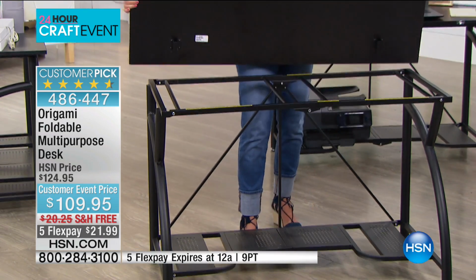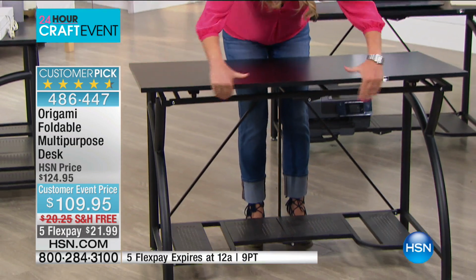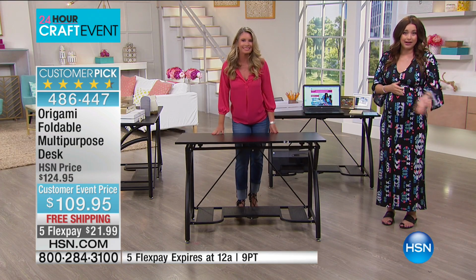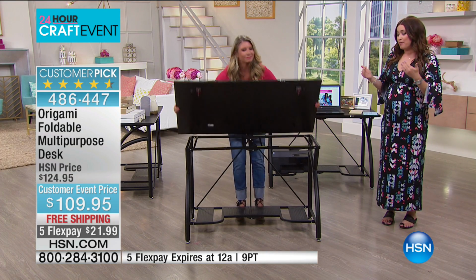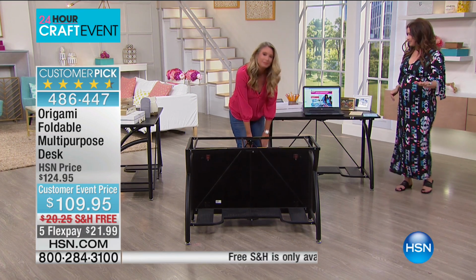So listen, it is a desk ready-made to your front door that we're shipping to you for free, and it is the best value ever. This normally sells for $124.95 and a customer pick at that price. We marked it down just for our big crafting event today, so the price is only good for today.